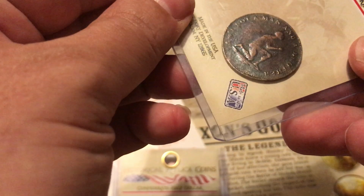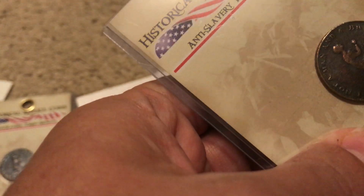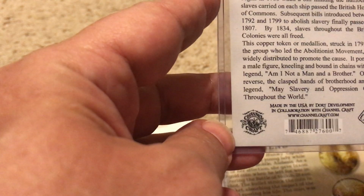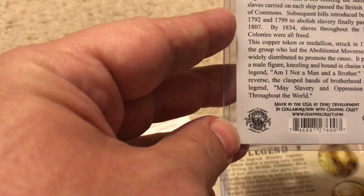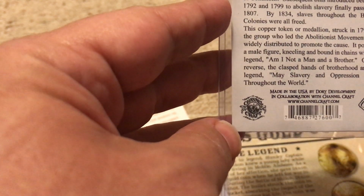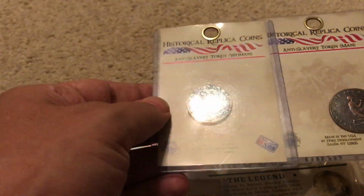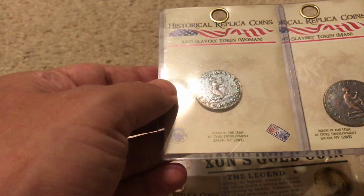And this one, am I not a man? I would think that would say a brother. This copper medallion, struck in 1792 by the group who led the abolitionist movement, was widely distributed to promote the cause. It portrays a male figure kneeling and bound in chains with the legend, "Am I not a man and a brother?" On the reverse, the clasped hands of brotherhood and the legend, "May slavery and oppression cease throughout the world." Very interesting. So a little piece of abolitionist history here.